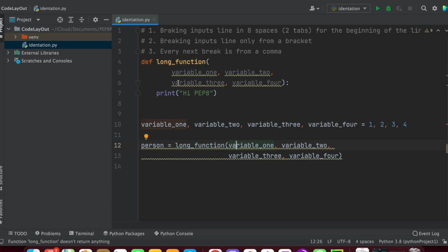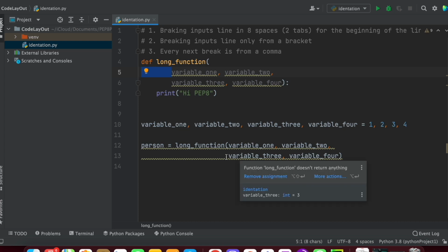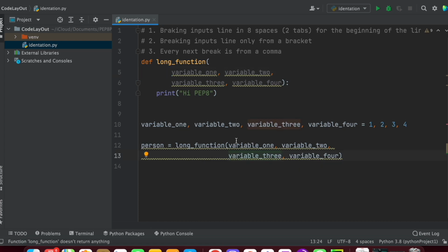And you can see the difference here. While here we're aligning with 8 spaces from the beginning of the line, here we basically don't care about the spaces, but we're aligning with the same position of the parentheses. So this is the main difference.